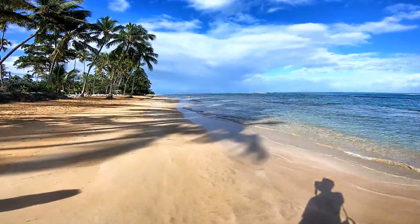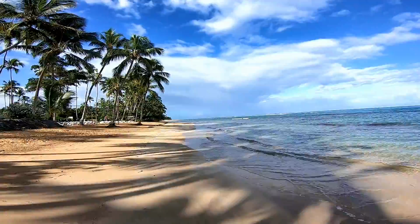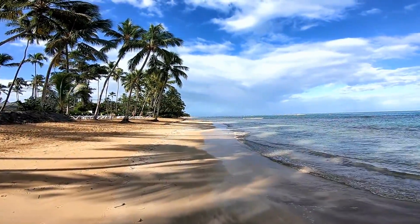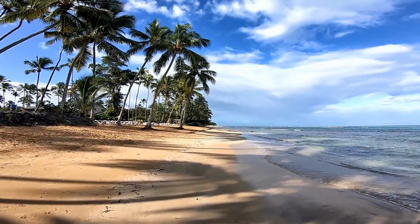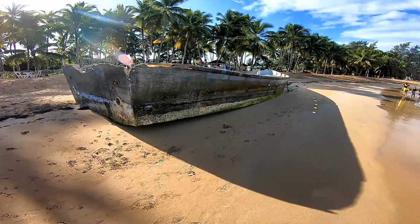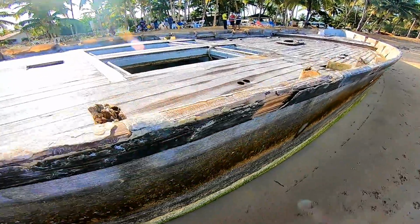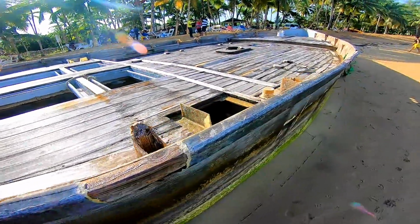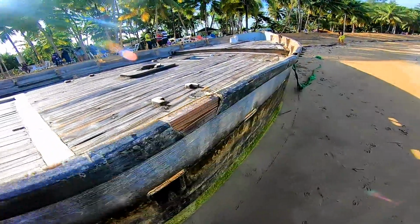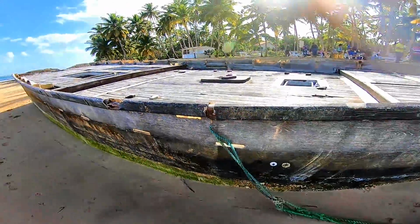So it does go quite a ways out this way from what I can tell. Again, I've never been out this far, so I'll see how far it goes before I have to either run into a rock or hit a river or something. It's like a bigger boat. Couldn't tell what it was, made of wood. Looks like it's stuck pretty hard, pretty firm.